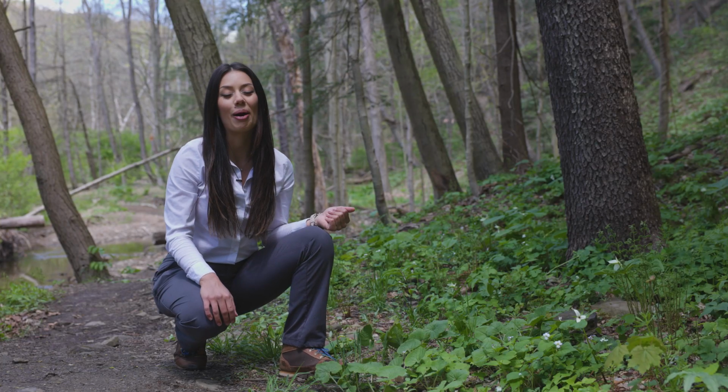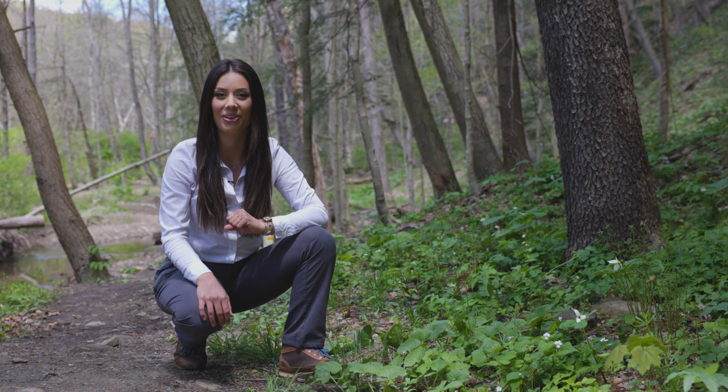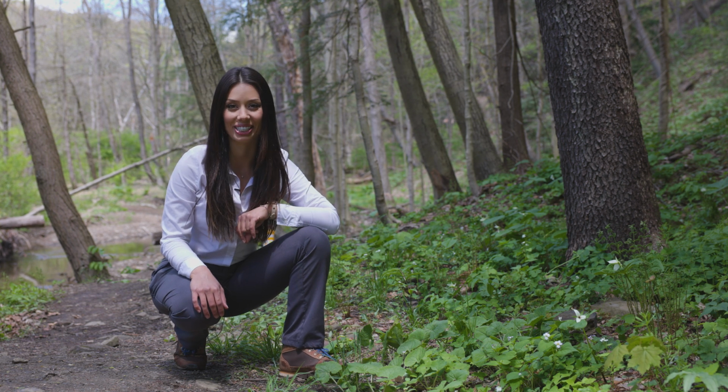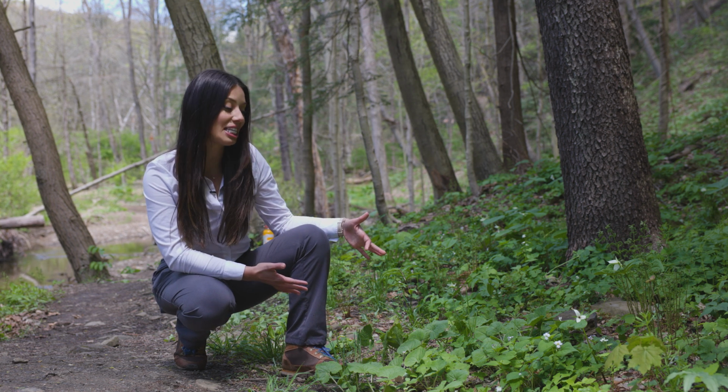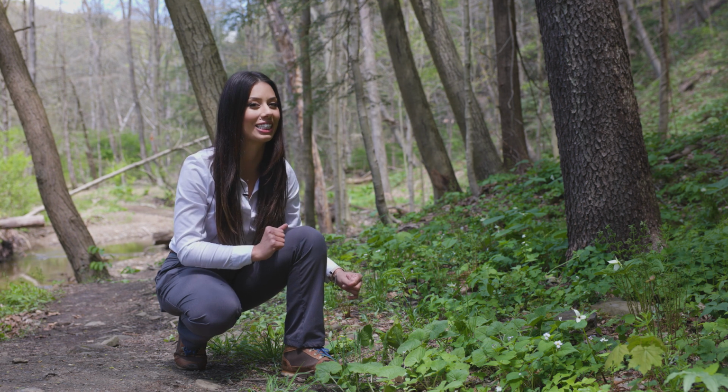Our last wildflower is probably one you have walked right past many times and never even noticed. This is wild ginger. Now, I know that you're looking at that and saying, Katie, that's not a flower, that's just a leaf. But you have to look a little closer.